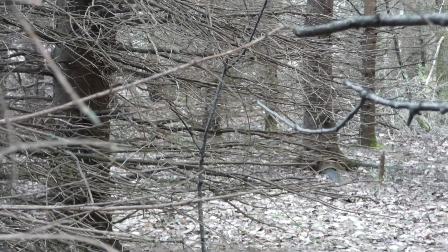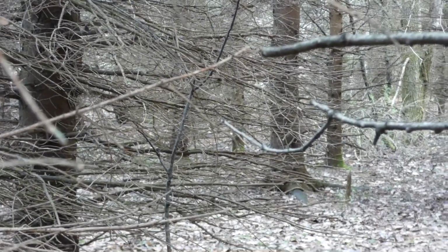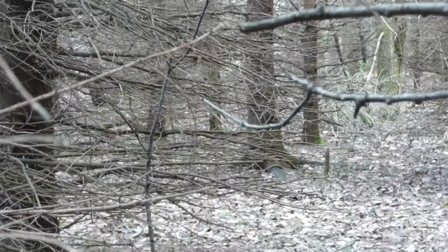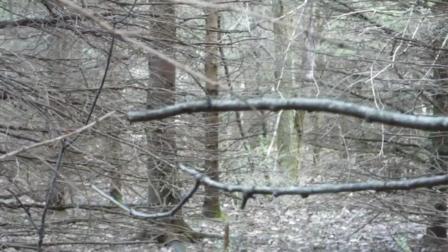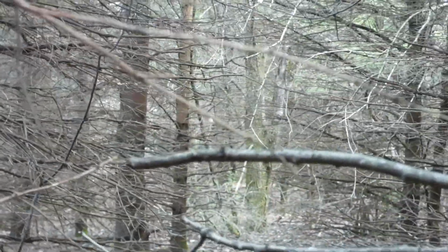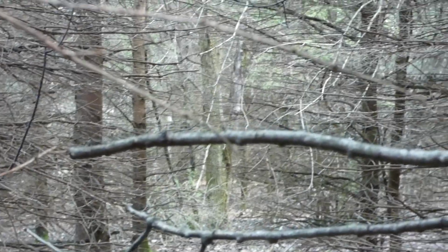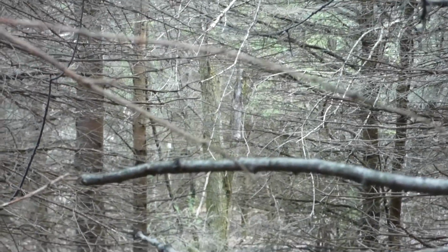Right back in there is something that looked to me like a nest last year. And if I can grab the video, I'll put in the pictures. All the branches were down and so were all the needles, and there was this big pile back there. Doesn't look like it's still there.